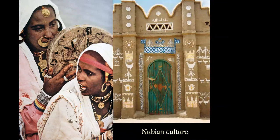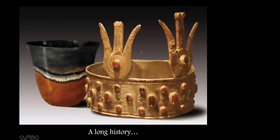This is a Nilo-Saharan language family. Originally, it's been overlaid a lot by Arabic, but they still have traces of this. So we can go all the way from the red on black ware of the ancient Neolithic all the way up to the kings and queens of Balana.